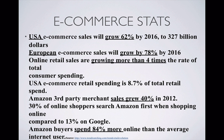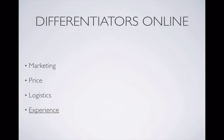Okay, so one thing that's very relevant to talk about here in relation to 360 photography is that e-commerce is booming. It's really growing fast. In the US, it's growing by 62% up until 2016. European e-commerce sales is growing by 78%, and online retail sales is growing 4 times quicker than normal brick and mortar sales, which is massive. So more and more people are buying online, and the question then is, how do you differentiate yourself online?